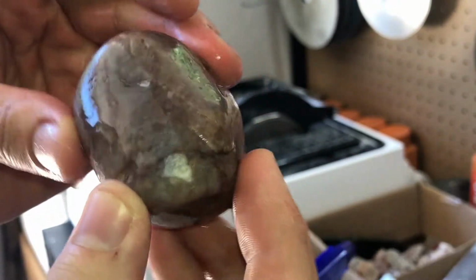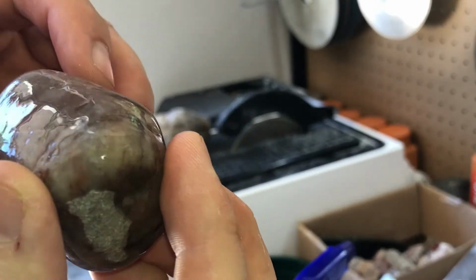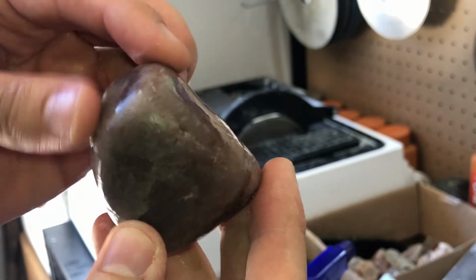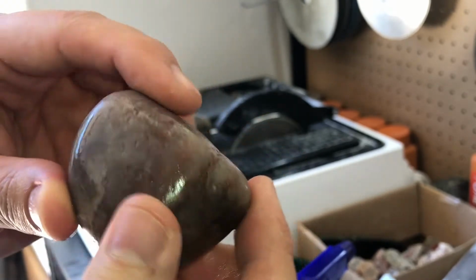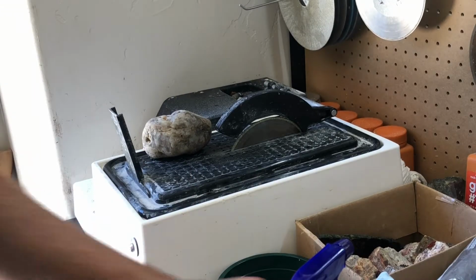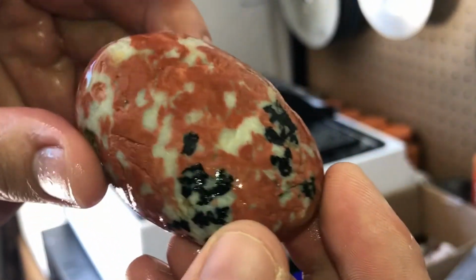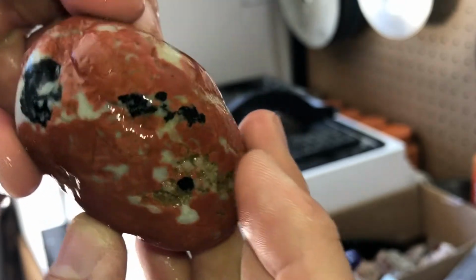And this one is like some type of a purple, pinkish quartz, or it may have some feldspar mixed in with it to give it that color. I'm not 100% sure, but we'll cut that open. And then we'll be cutting this one in half. I'm sure the inside's gonna look just like the outside, but I just wanted to take a look at it and just check it out.